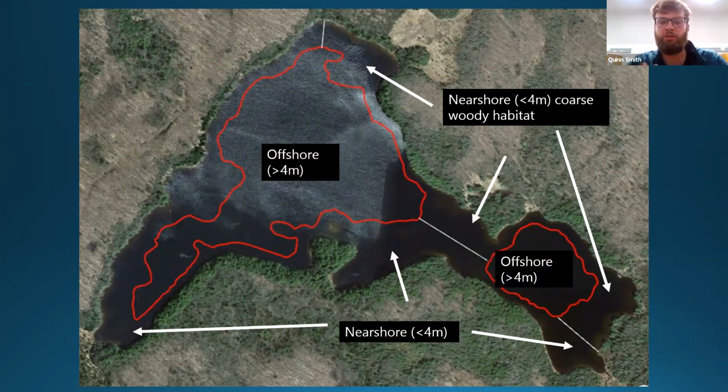And we didn't use 4 meters arbitrarily. This lake, when it fully stratifies during summer, is actually anoxic below 4 meters. So there's no oxygen below 4 meters in this lake, which is why we use that 4-meter cutoff as our way to designate these offshore areas.